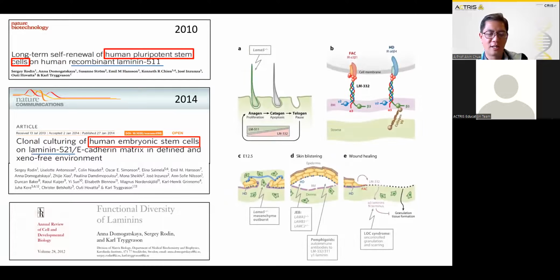And the other thing was that I also found out that laminins are implicated in skin function. Laminins are known to be involved in hair follicle development and the adult hair cycle, in wound healing, and also in dermal-epidermal junction adhesion. Otherwise, genetic skin blistering will occur.